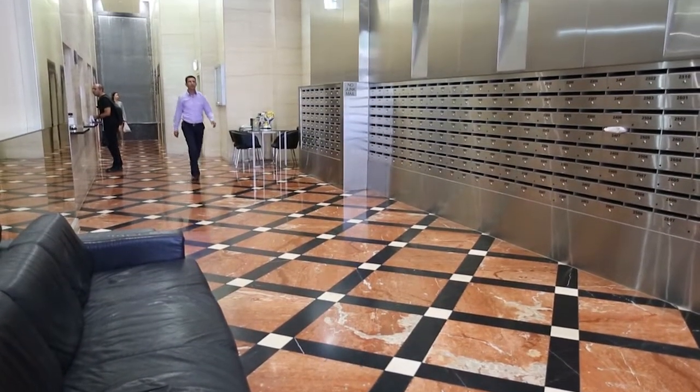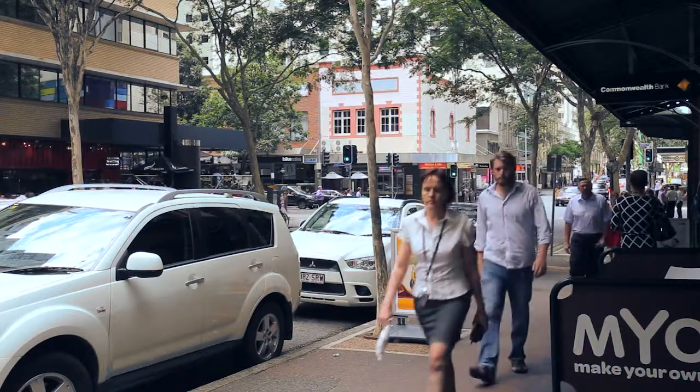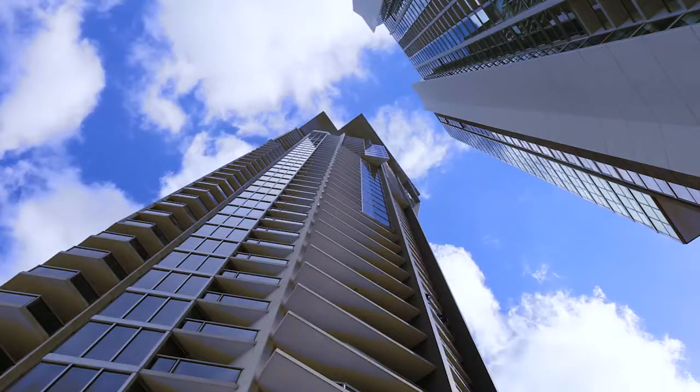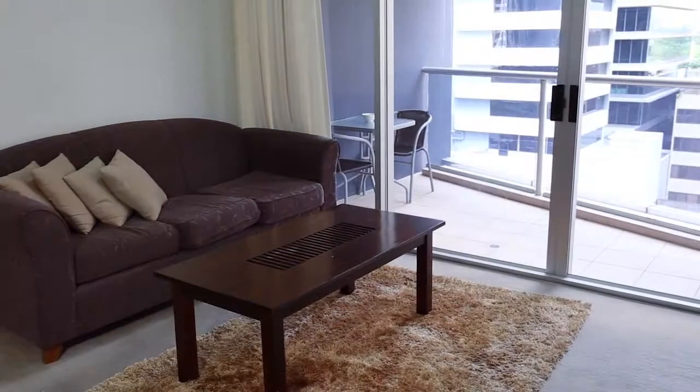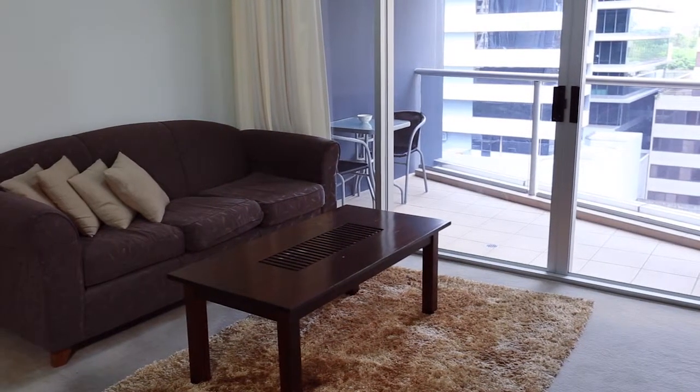Located in the heart of the CBD, this beautiful apartment has everything you need for stylish living or a fantastic investment. Fully air conditioned, open plan living, cabled with Foxtel, and one of the lowest body corporates in the CBD.